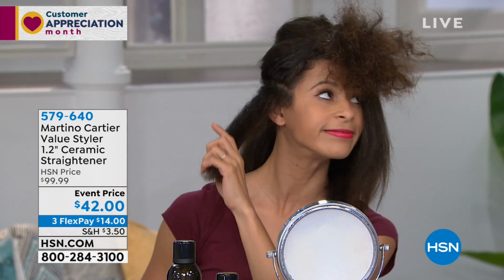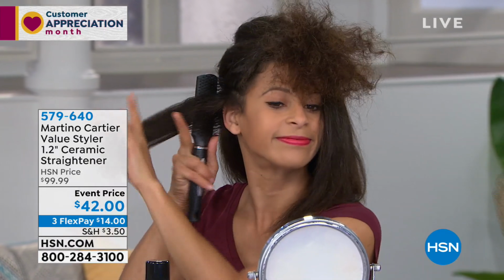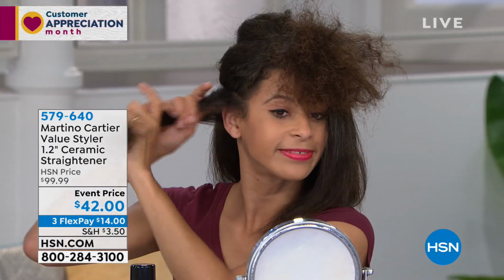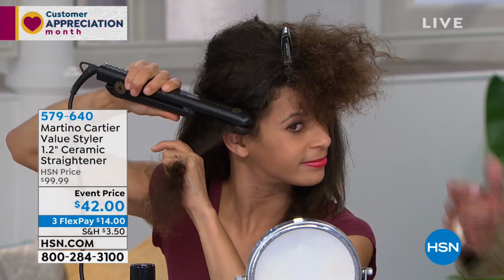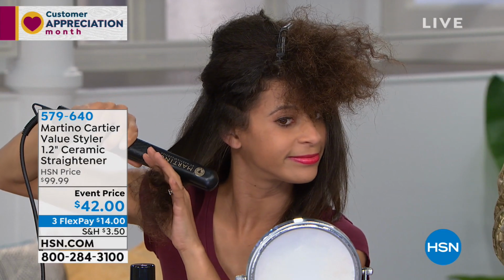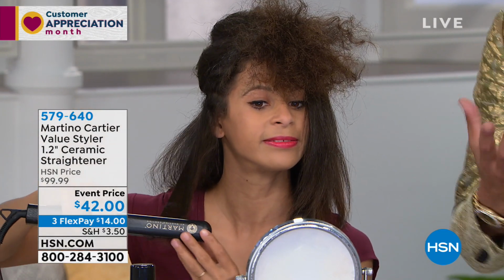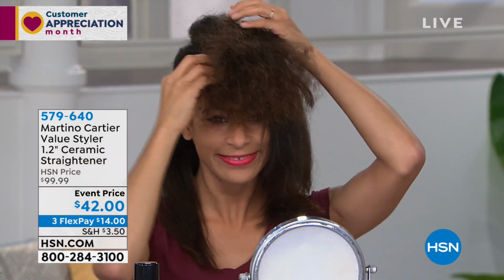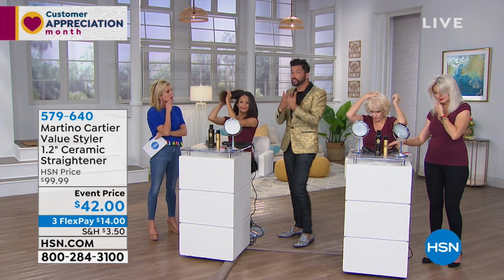You can do curls, you can do waves, you can straighten your hair with one pass. And let me tell you something. If you're using one of those cheap flat irons that's not solid ceramic, you think your hair doesn't grow? Guess what? When you have to go over your section 1, 2, 3, 4, 5, 6 times, that causes breakage. So then you're that girl that says, my hair doesn't grow, but you have roots. If you have roots, your hair's growing. It means it's breaking. If you love your hair, it'll love you back. If you don't overheat your hair, you'll start to see growth.